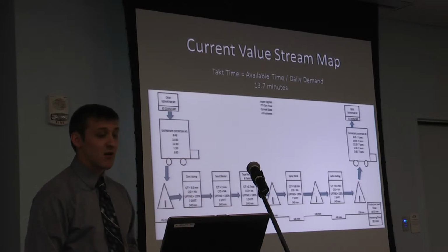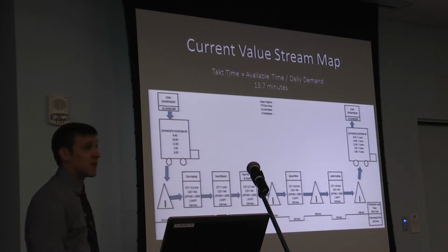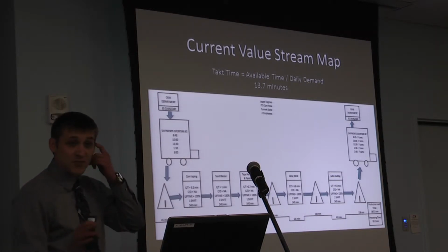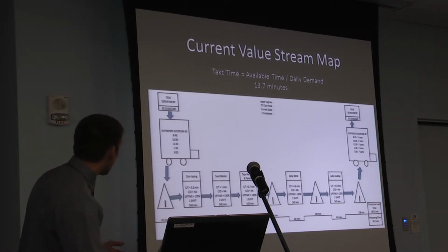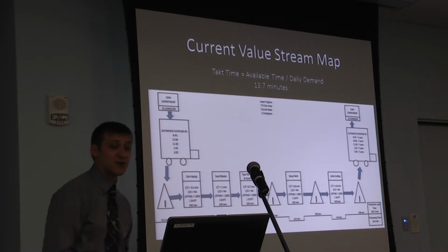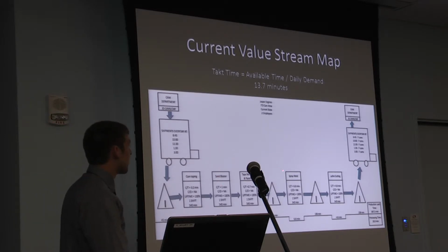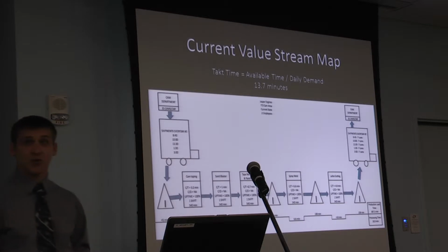Plugging those numbers into our equation there, we came up with a takt time of 13.7 minutes. Something to make sure to add here, that does not mean they have to have their whole process done in 13.7 minutes. That's assuming that one cam is in each position and it has to move to the next step in 13.7 minutes.